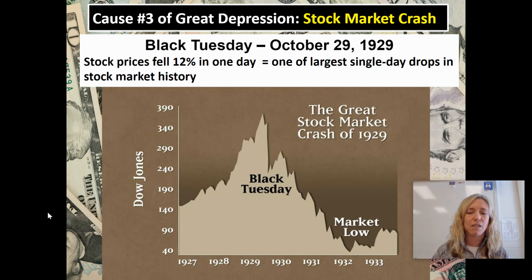There were signs of this happening beforehand in which stock prices tended to fall. Remember, stock prices are not set by the government. It's just based off of supply and demand. If a lot of people are believing in a company, if they want to buy those shares of stock, it's going to drive the shares of stock up.